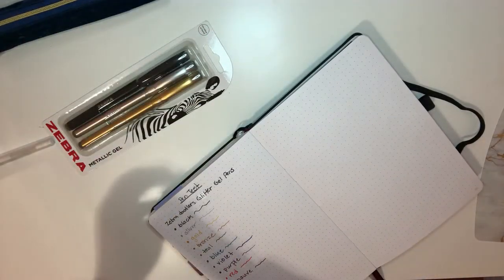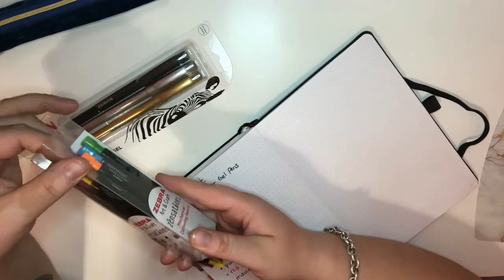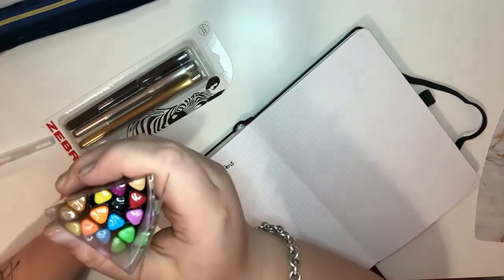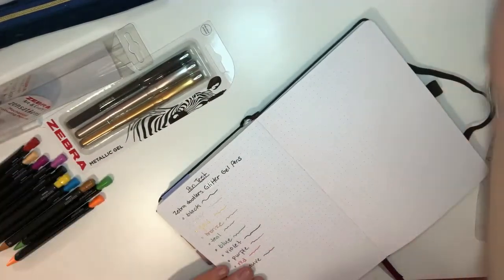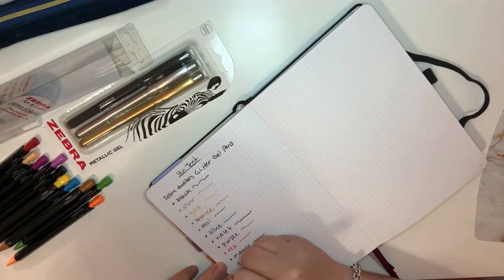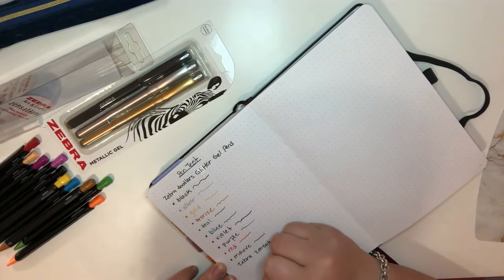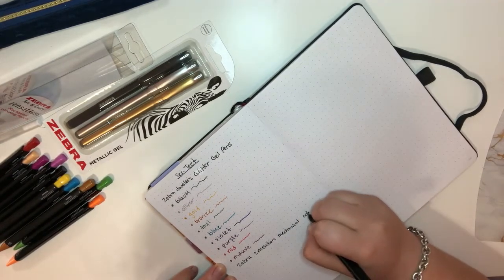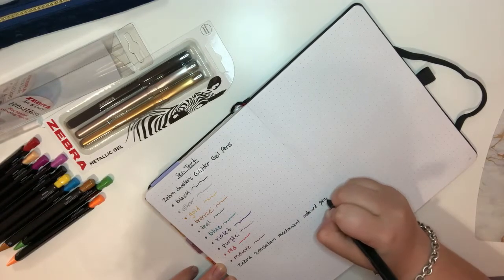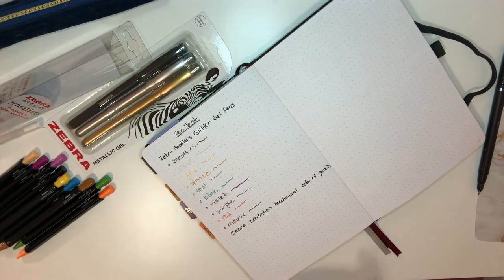Okay. So next, I'm going to try the Zebra Zensations, Zebra Arts and Crafts Zensations, and I believe these are mechanical colored pencils. Yep, mechanical colored pencils. So, where are they? There we are. So, Zebra Zensation mechanical colored pencils. And yes, I know that's long. So I usually like to do this in rainbow order. So let's start with this.